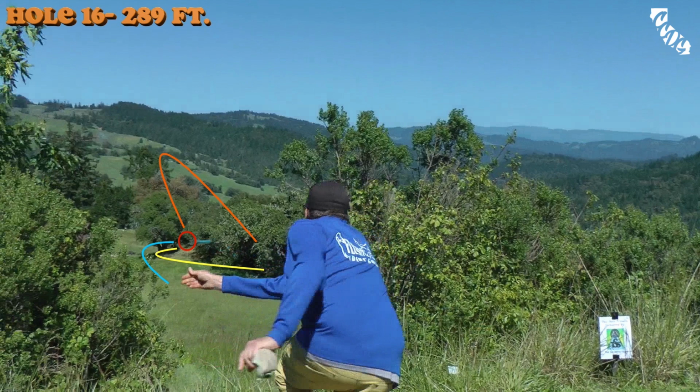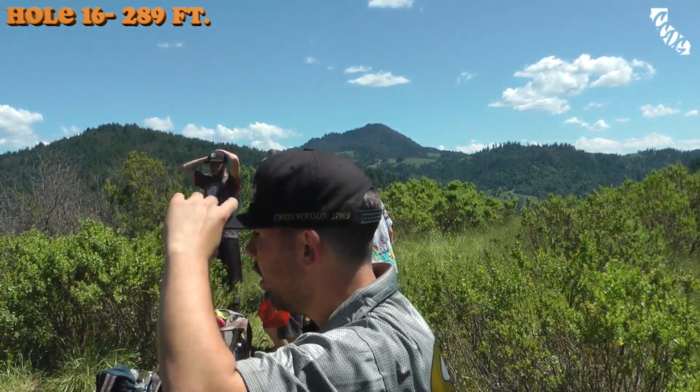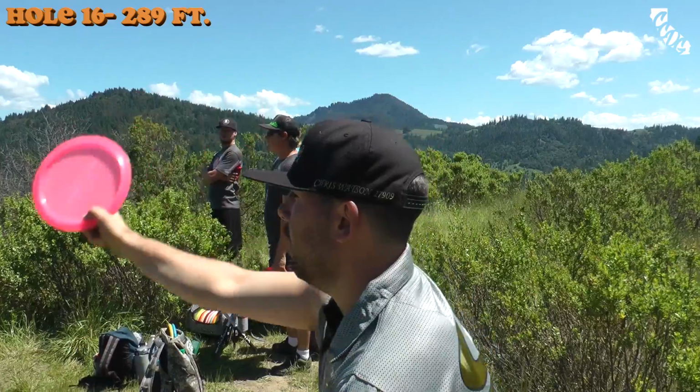And hole 16, we're going downhill, Chris. Yeah, it's kind of tucked right behind some tree branches on another little knoll, actually. So if you go deep, you do not have a putt at all. Really? And then you got to kind of watch out for the people teeing there, too. You don't want to hit them. You want to hit the basket.